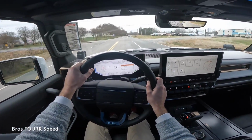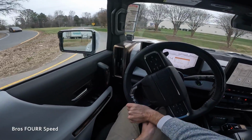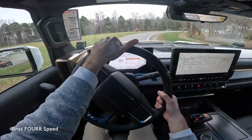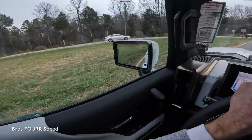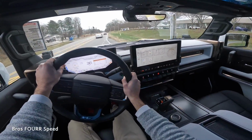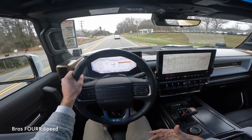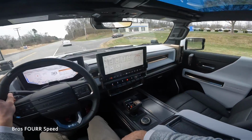And it honestly does not feel like it weighs as much as it does. The brakes do a good job. It gets up to speed very quickly. We can merge into traffic just like we are about to do right now. Visibility is very easy to see. And it's just a nice place to be. So if you're someone who wants an electric pickup truck, the GMC Hummer is a cool option to go with.